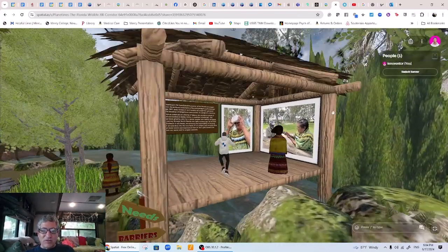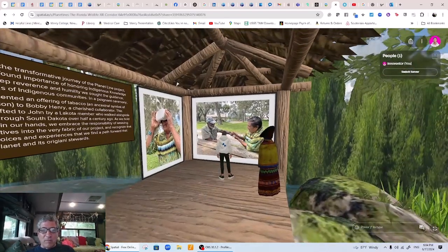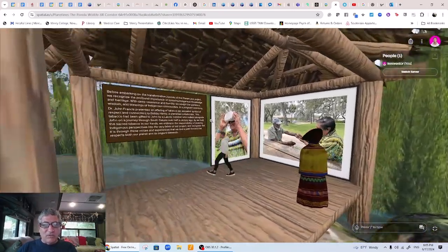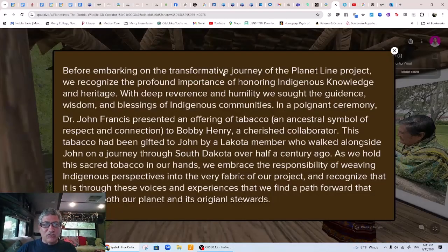And in fact, when you jump up on here, you can see us with Bobby. There's John Francis. We met down in one of the parks a couple months ago, and we put Bobby right into the VR headset, so he had the same experience you're having now. He was able to go in and see the relatives, Brother Bear and Brother Fox and Sister Sandhill Crane and the trees. So Bobby was able to work to make sure that this transformative journey is properly vetted and is honoring indigenous knowledge and heritage, which we do with deep reverence and humility.